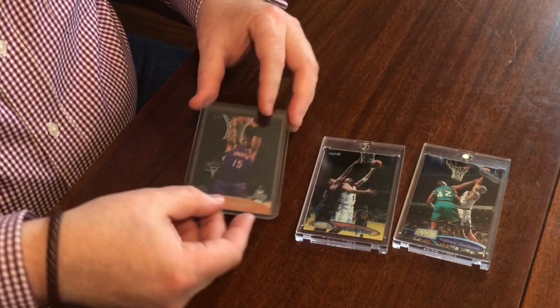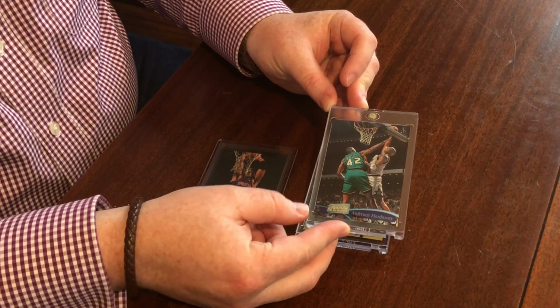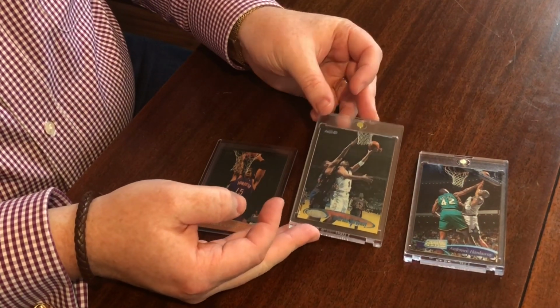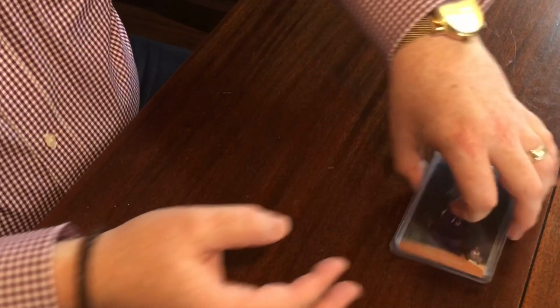So value on these, for the 97-98, this one is the older one. This is roughly a $55 card, approximately. The 98-99 is a little bit less. It's about a $50 card. And then the Vince Carter 99-2000 is roughly a $20 card. So those are those ones there.